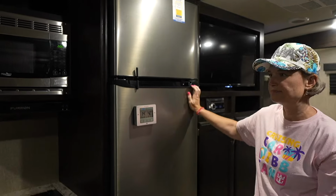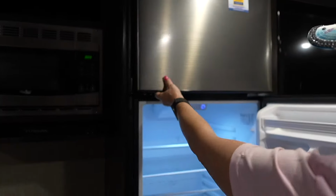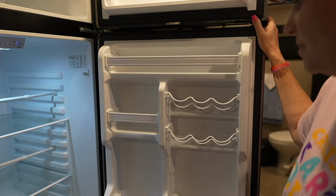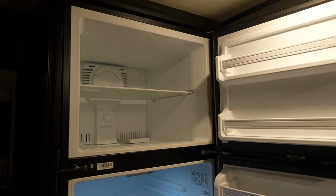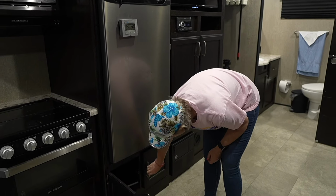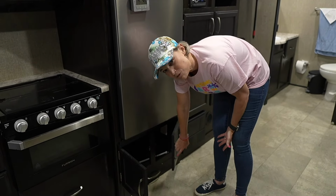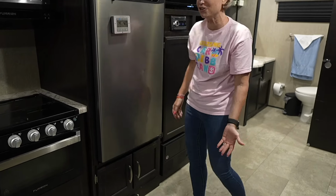So if you open it back up, you can see how much space you have in there. Look at the amount of space you have in the fridge. You have a piece over here for bottles, cans, and then you have a really big freezer. There's another cabinet underneath here. So, I mean, it's just storage galore, which is why we've been able to stuff so much stuff in it. That's why it took so long to clean it.